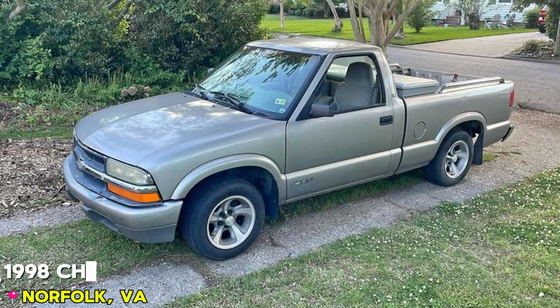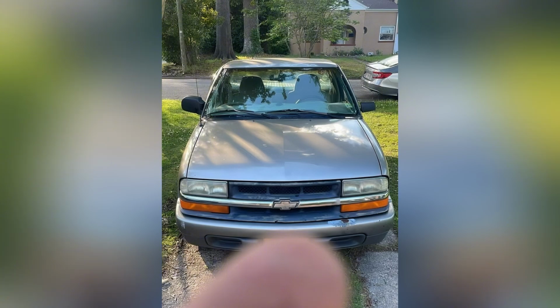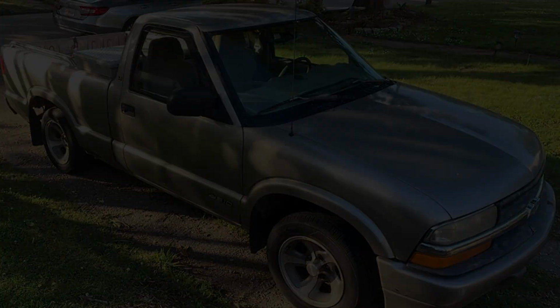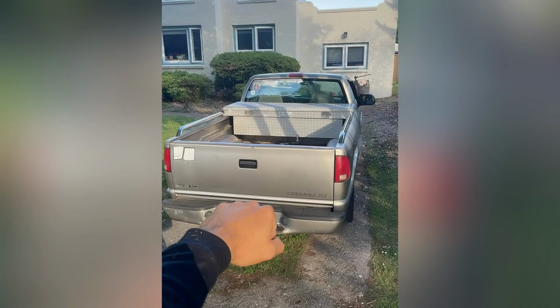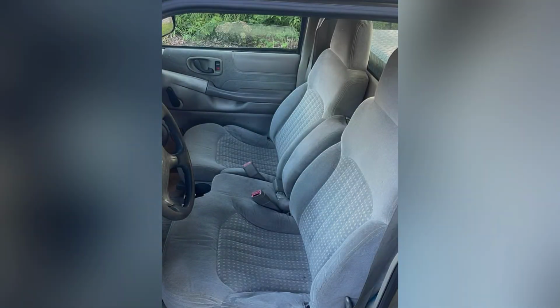Number 7. 1998 Chevrolet S10, price $3,000, with 116,000 miles on the odometer. It features a tan exterior and runs on gasoline, powered by a 2.2-liter engine paired with an automatic transmission. Recently serviced, the truck has a new fuel filter, fresh oil change, and newer tires, ensuring it's ready for the road. It starts up without issue and drives like an old-school workhorse, reliable but not built for speed.